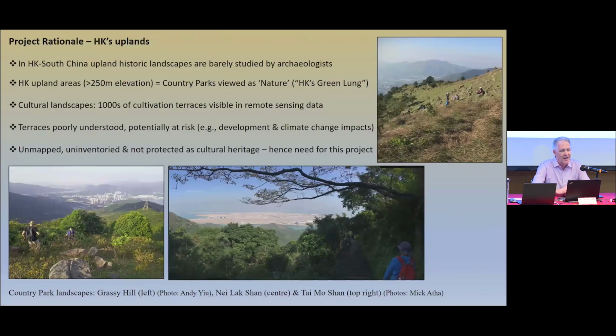In truth, these upland landscapes are actually cultural landscapes. And we've now realized that there are thousands of cultivation terraces in these country park areas. In fact, I did a sample of 1 hectare, which is 100 meters by 100 meters square, on Tai Mo Shan. And the number of terraces I counted there, if you multiply it by the 3,000 hectares of terraces that I found, we're talking several hundred thousands of these terraces. They are ubiquitous. They are widely evidenced in the remote sensing data.